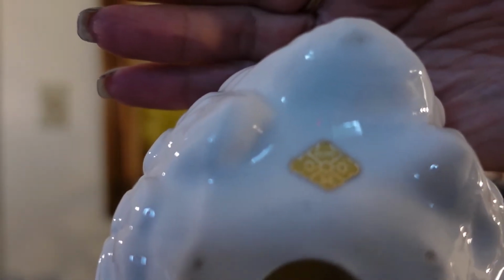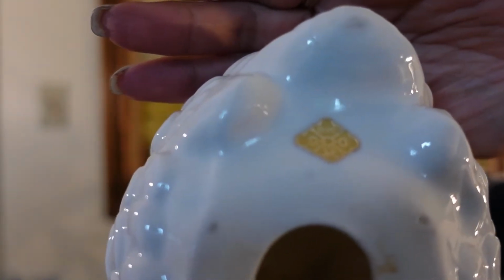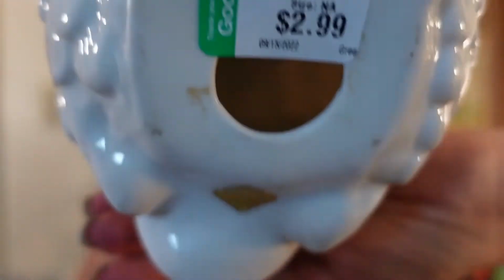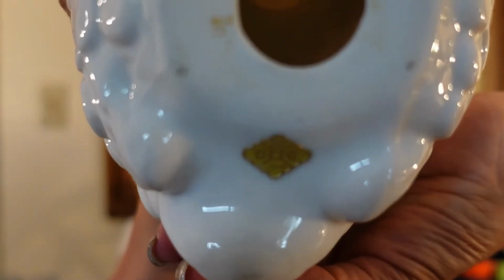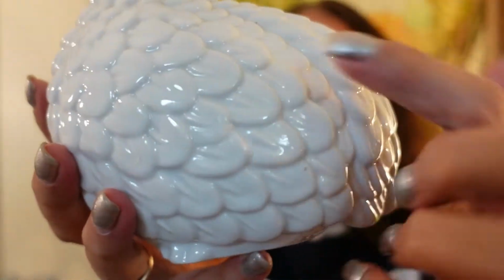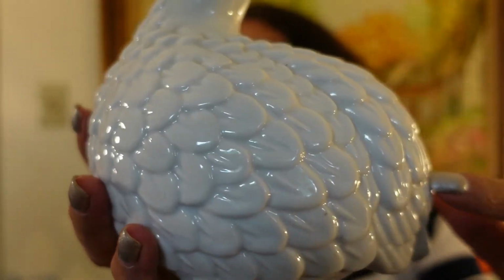Can you guys see that? It says OMC. That's Otagiri Mercantile Company. That is vintage. I think it also says, yes. Oh, I had it upside down for you guys. Sorry. Let's put that up again. And it's very tiny, but it says Japan on there. This is the vintage, and look at the pattern in the feathers.